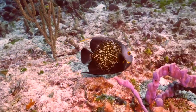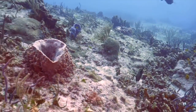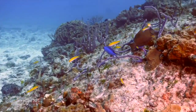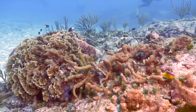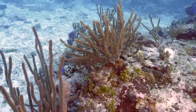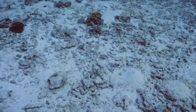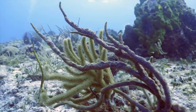Wow, another French angelfish. We don't have a shortage of French or gray angels in this place. Okay, test question. What is this fish? That's right, a four-eyed butterfly.